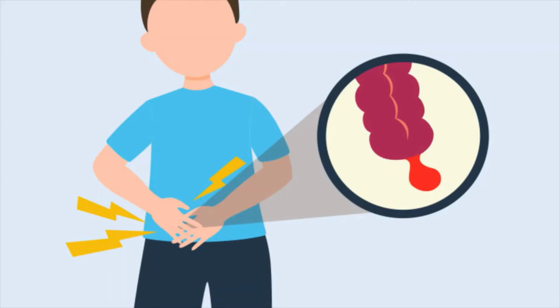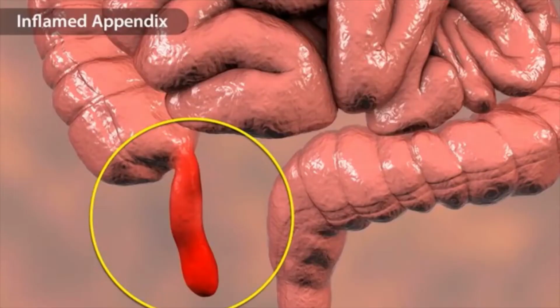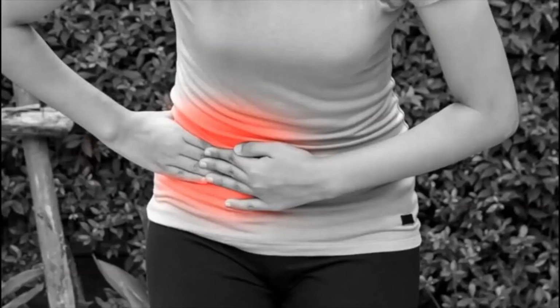Hi everybody, today I am going to discuss the most common surgical emergency which we encounter in our clinical practice. I am talking about appendicitis, which is an inflammation of the appendix, a finger-shaped pouch that projects from your colon on the lower right side of your abdomen. Appendicitis causes pain in your lower right abdomen.